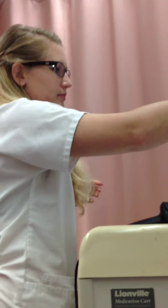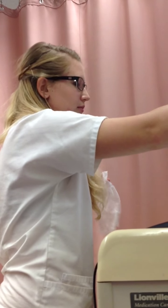Okay, so I'm just going to wash my hands here. We're going to be giving you some Lantus Glargine today. Do you know about that medication that you've been taking? I would like more information about it.